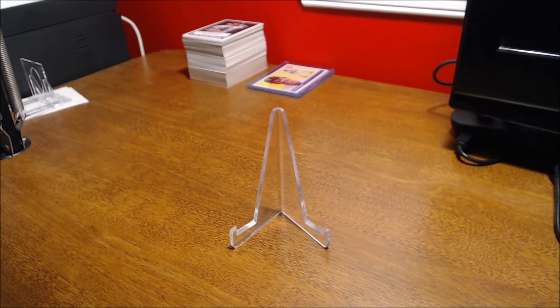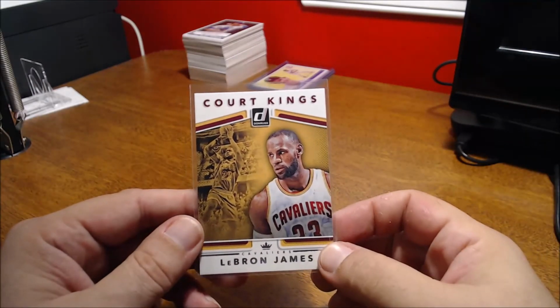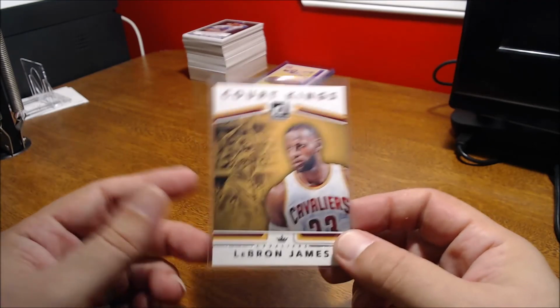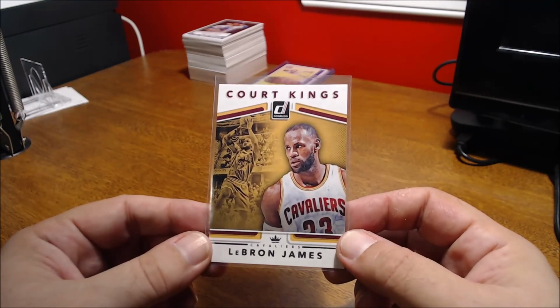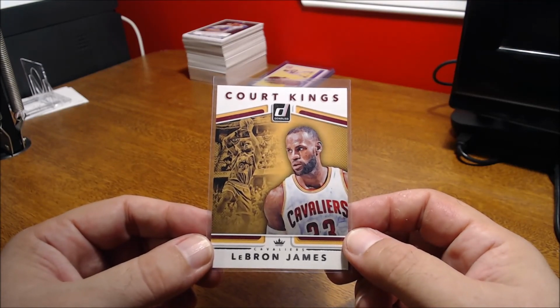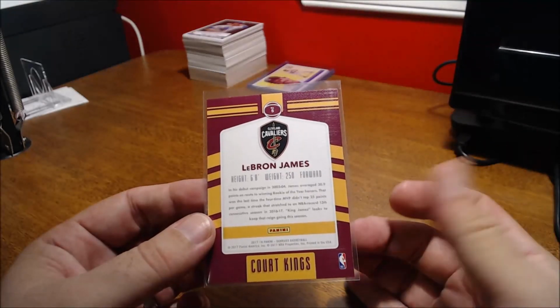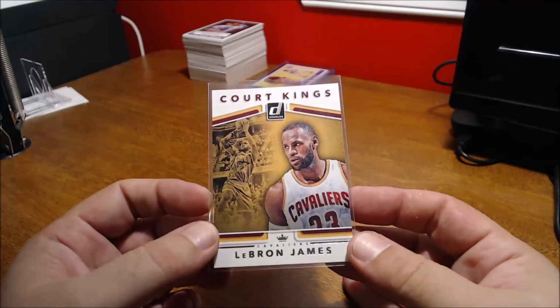And the last one, going through, I think this is the only card I have of him. Again, I don't collect many other sports than baseball. I have some, but I have a LeBron James Court Kings. I looked it up on eBay, it's like $1 or $2. But you never know. In PSA 10, it could be a $60 card. Anyway, I have a LeBron James. It's just a basic insert, it's not even a base card. But anyway, I can say I have a LeBron James.